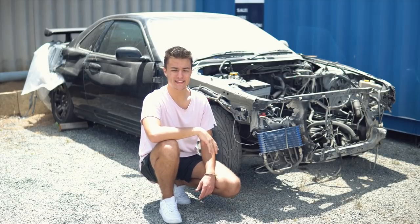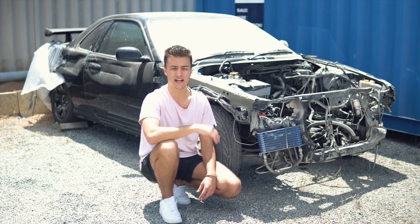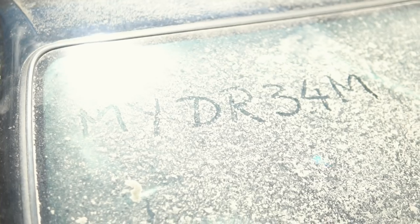Fast forward 1 week and the car is at my dad's yard collecting dust. So everything has been pulled out of the car and returned to the previous owner. Papers have been signed and the car is now officially in my name.